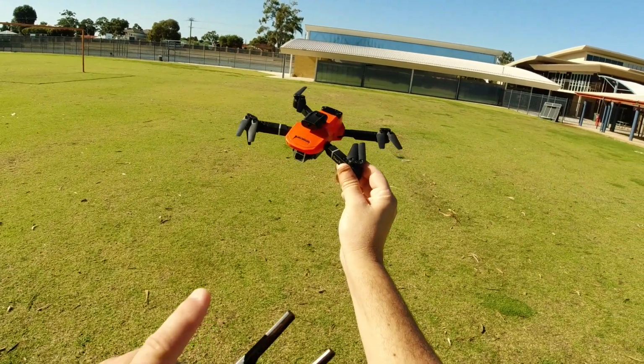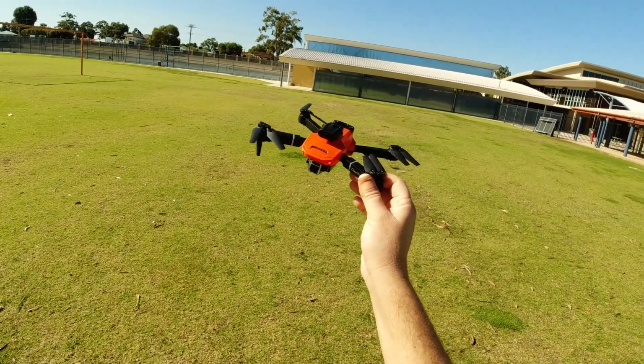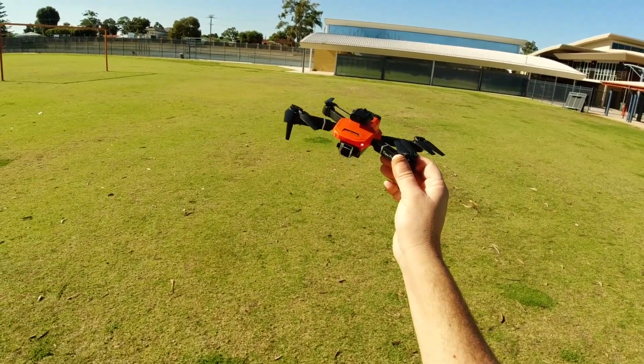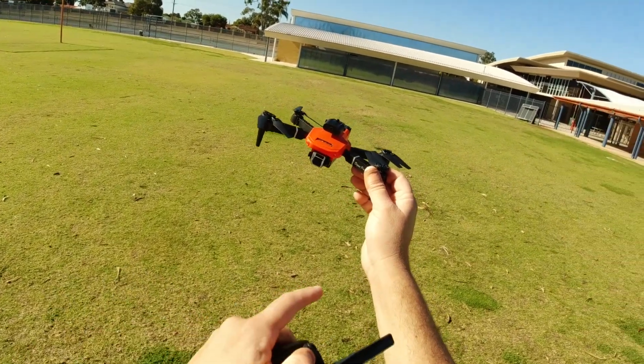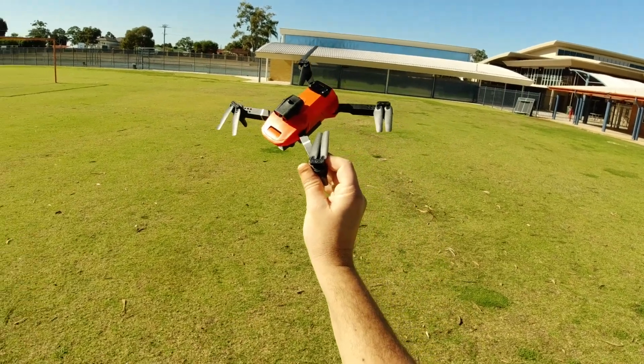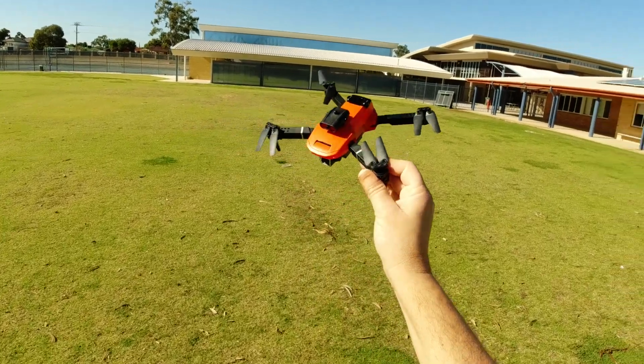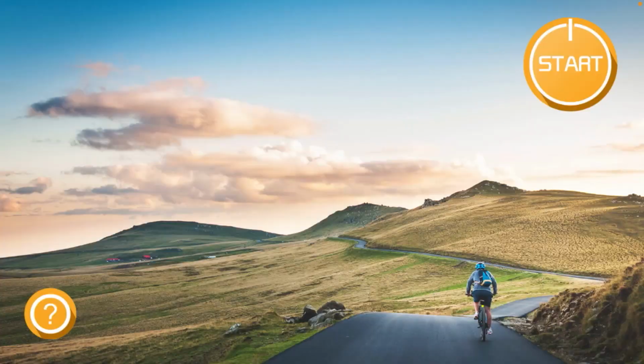Now, like I said at the start of the video, I've got another battery from another drone that's identical. So now I'm going to hook up the app, and you'll be able to see not only a screen recording from the app, but some photos and video recordings that will record to my iPhone. So let's get into that. I'll show you exactly the quality of this camera.